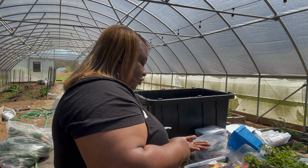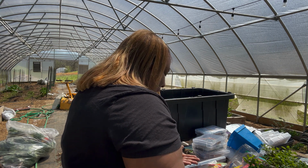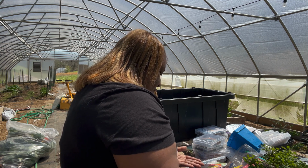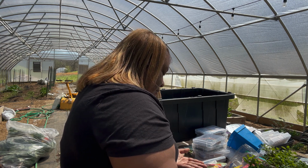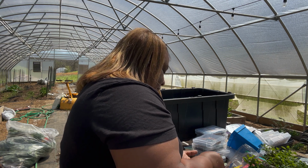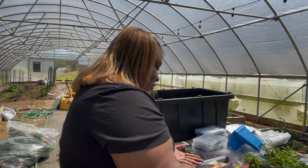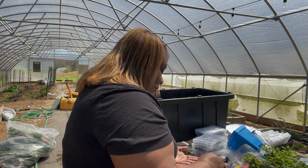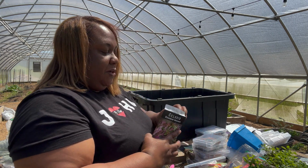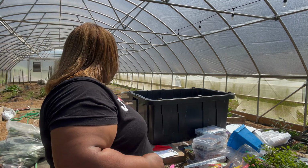I forgot that these celosia seeds are so tiny. It looks like little black gel things. Like you can't even pick it up hardly. I prefer the bigger seeds, obviously, of anything. It's just easier to sow and to kind of know what you're doing. Yeah, it's gonna be double germinated because I can't even see. Okay, so then that one's done.